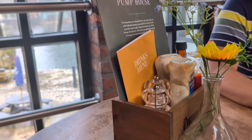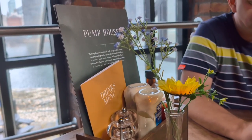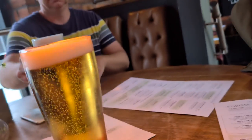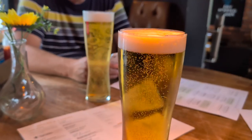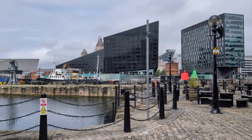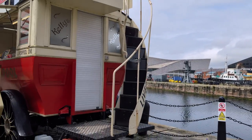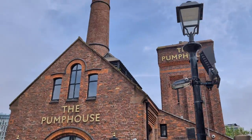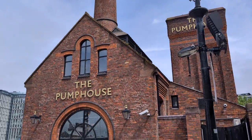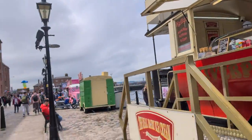And even better, you can get a beer here and food, of course. Did you have an Estrella? No, but Peroni. Peroni and Estrella. Very nice. That's my station. It's a very nice point. A little bit of food in the pump house.